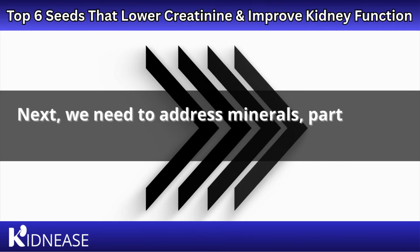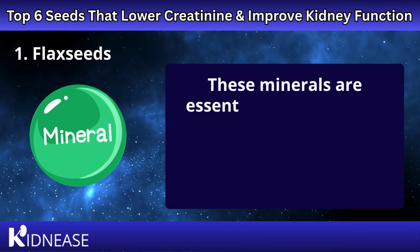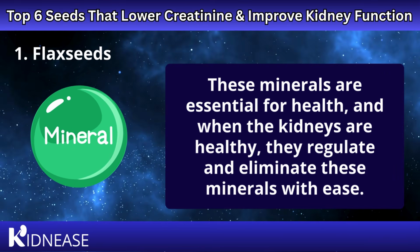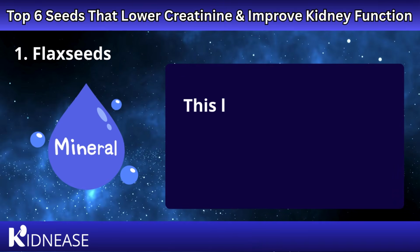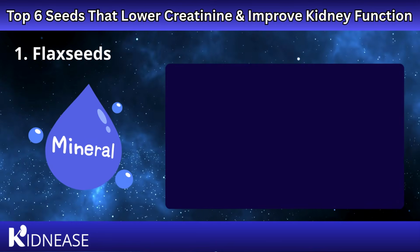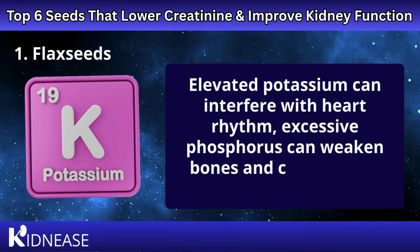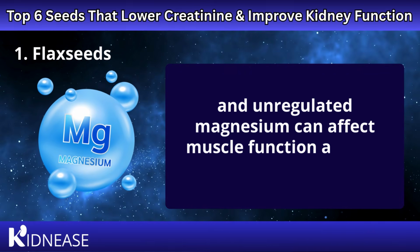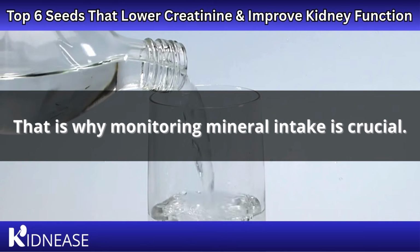Next, we need to address minerals, particularly potassium, phosphorus, and magnesium. These minerals are essential for health, and when the kidneys are healthy, they regulate and eliminate these minerals with ease. But when kidney function declines, they struggle to keep up. This leads to a buildup of minerals in the blood, and that buildup can have serious consequences. Elevated potassium can interfere with heart rhythm, excessive phosphorus can weaken bones and calcify blood vessels, and unregulated magnesium can affect muscle function and the nervous system. That is why monitoring mineral intake is crucial.